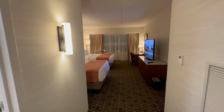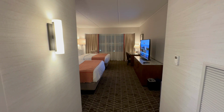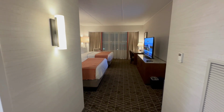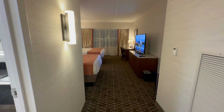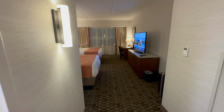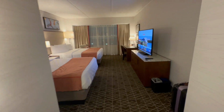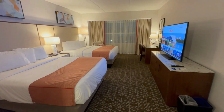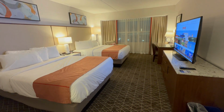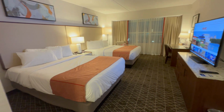Welcome to the Paradise Hotel and Casino in East Peoria, Illinois. This is a void property, room number 810. It is a double queen non-smoking room. There's an overview of the inside of the room.